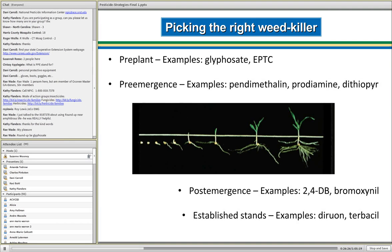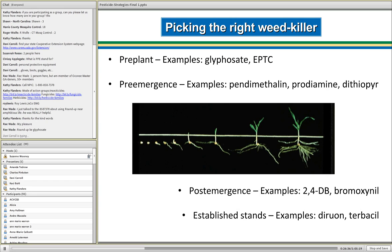A pre-emergent herbicide makes a barrier on the top of the soil. It makes a blanket through which it's very difficult for germinating seedlings to burst. When their tissue comes in contact with that barrier, the tissue is so sensitive and light green and barely making it already that it doesn't make it through that penetration phase.